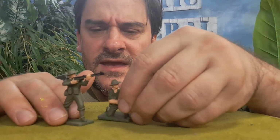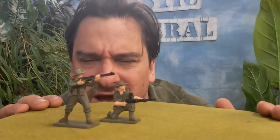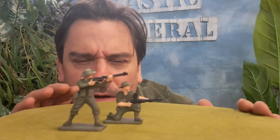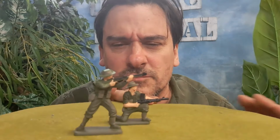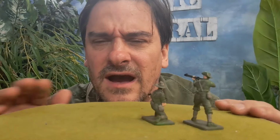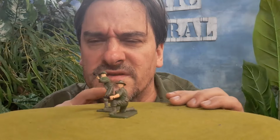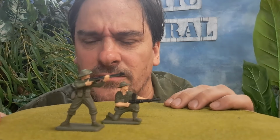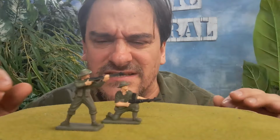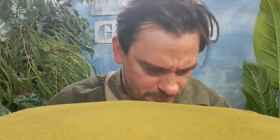The next 2 poses. Oh, look at this. Standing, sharpshooting, upright, like at a slightly upward angle. And the other guy's firing a Bren gun off his knee. It's similar to the Airfix, but they are completely new sculpts. They are not pirated figures. And that makes them great. And paint them up. They're really easy to paint up because the details are very, very pronounced.